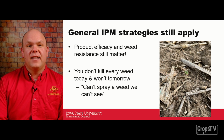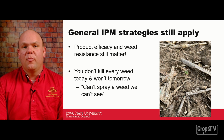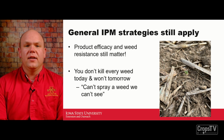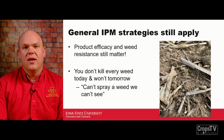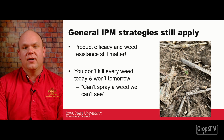I want to take a minute and step back, and really reiterate that this isn't a silver bullet, right? This is a new tool in the toolbox, but we're still relying on herbicides as the way of controlling weeds. And so product efficacy still matters. In general, IPM, integrated pest management strategies, still apply, right? We still have to be making sure we have a good plan to control these weeds with multiple different ways of doing that in our operation.